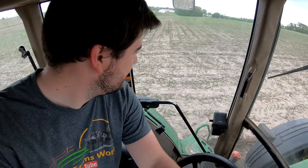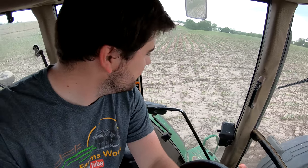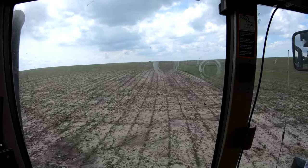But corn's coming up good. And soybeans in the low spots are trying to pull through. Hopefully we don't see too big a hurt in yield, but they look pretty good here too. We're out here on top of the hill. This is the highest point on this farm.